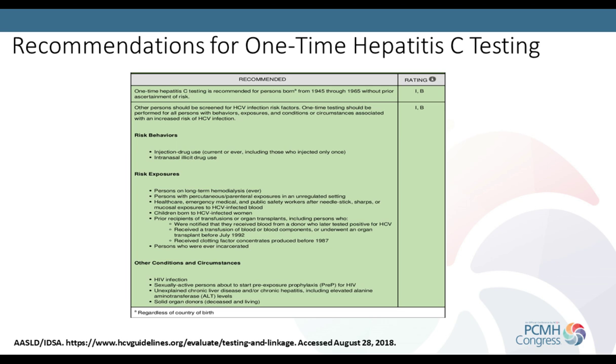And then the other populations that are at risk. These are IV drug users, and intranasal illicit drug use because of blood-to-blood transmission. So somebody uses an intranasal drug, they bleed, and can share that blood with someone else who's doing the same thing. Long-term dialysis patients, so these patients are exposed to lots of needles in healthcare, and they are at risk for hepatitis C.